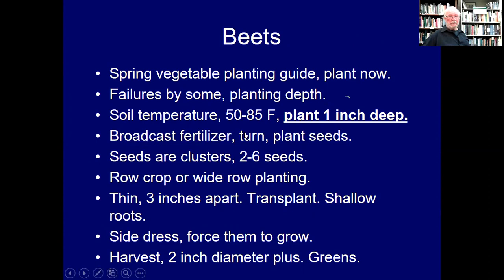Now, when you plant your seeds and you think you've planted one seed, it's probably actually a seed cluster that may have 2 to 6 seeds attached to it. So that means when you plant what you think is one seed, you may have 4 or 5 plants come up right there, and they're going to be too thick.